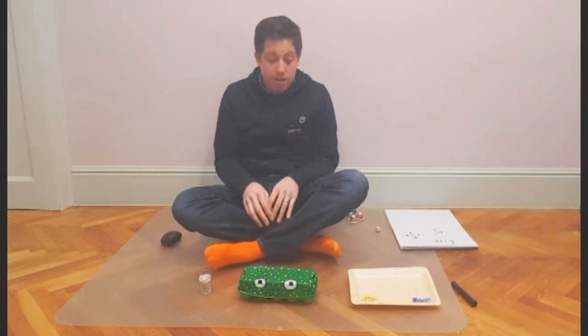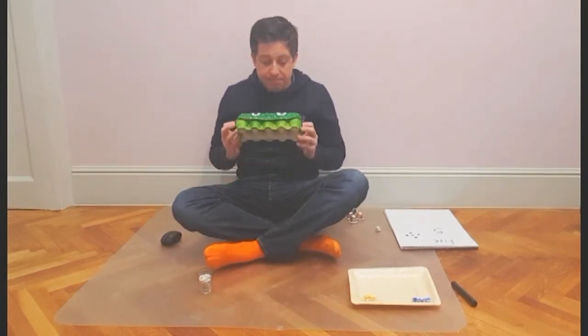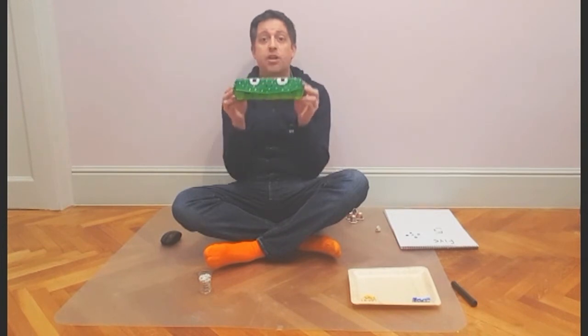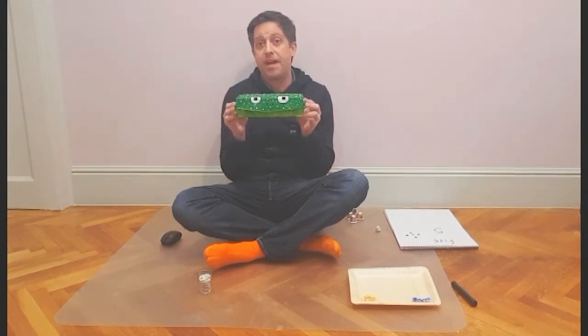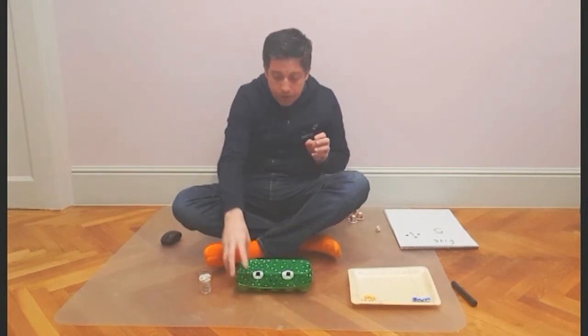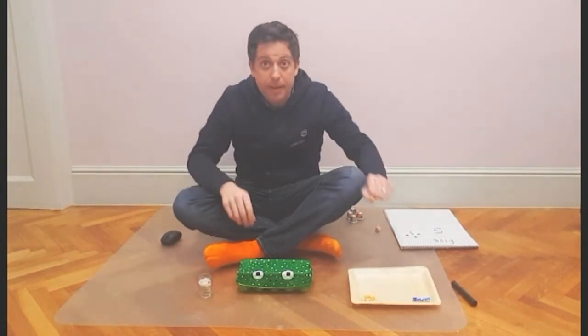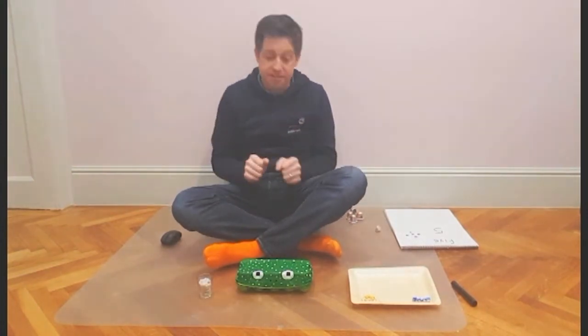So these are the super simple resources that I am going to use today. I have got my egg carton, who I have to warn you is a very hungry monster, and I've got some of his favourite foods. He likes to eat white beans, he's got some yellow beans, and he's got some blue beans.